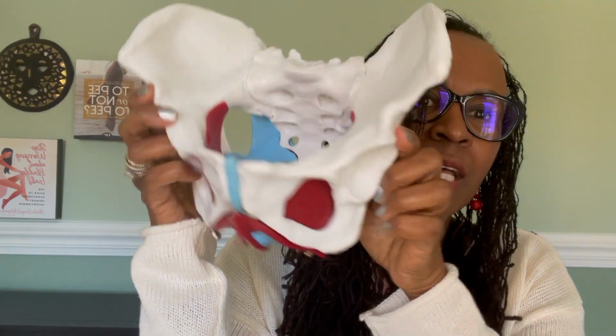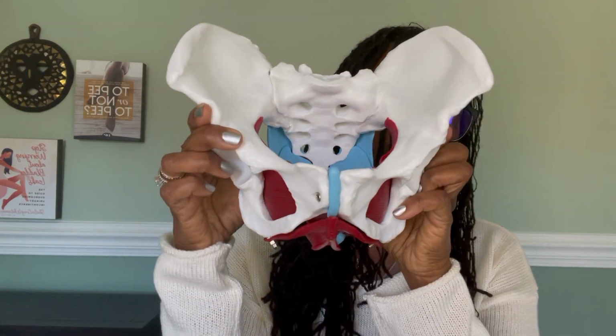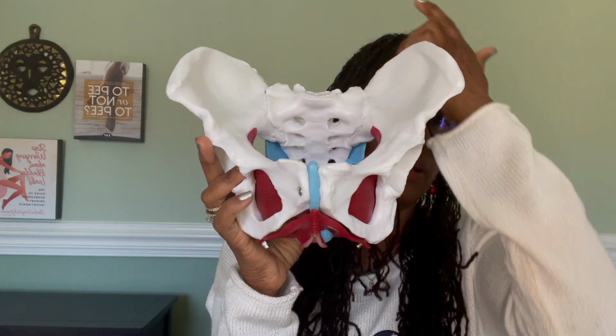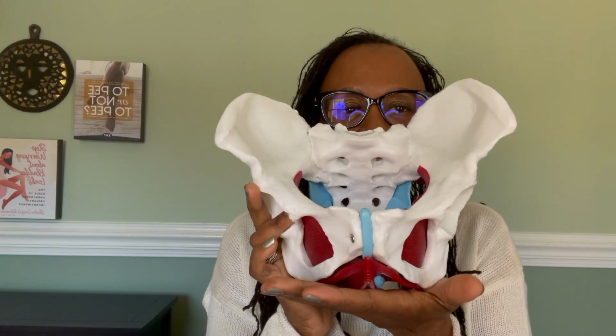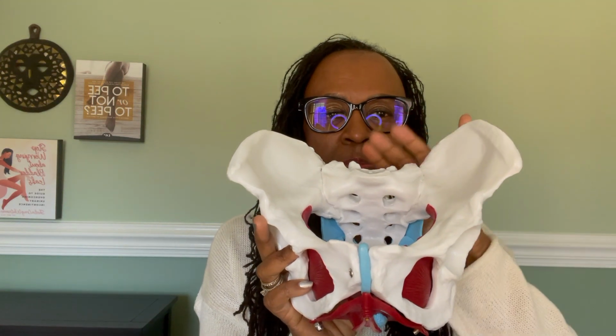To do that, I have a pelvis. I'm just going to orient you first to where we are with the pelvis. Just think about if you're sitting in a chair. This would be the chair, and you would be sitting down right here, kind of on your ischial tuberosities, which are these, and then sitting down just like this. So this is your spine back here.